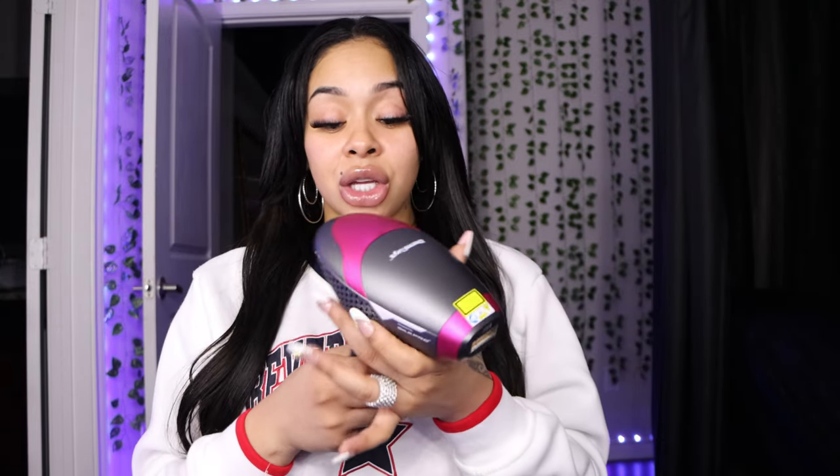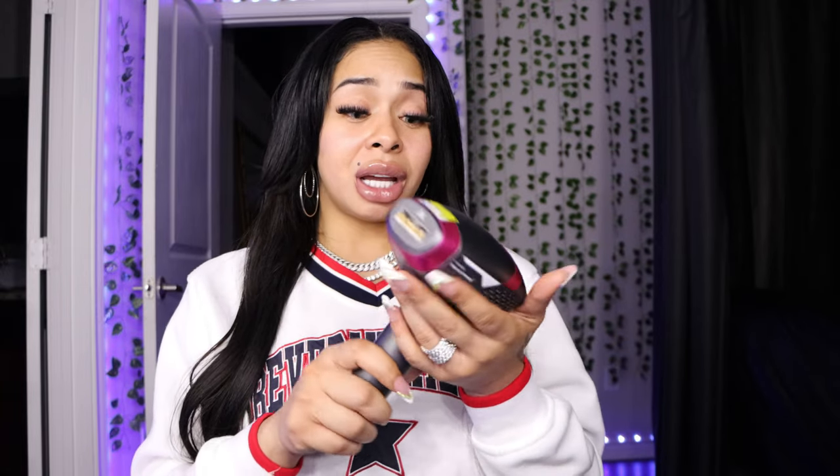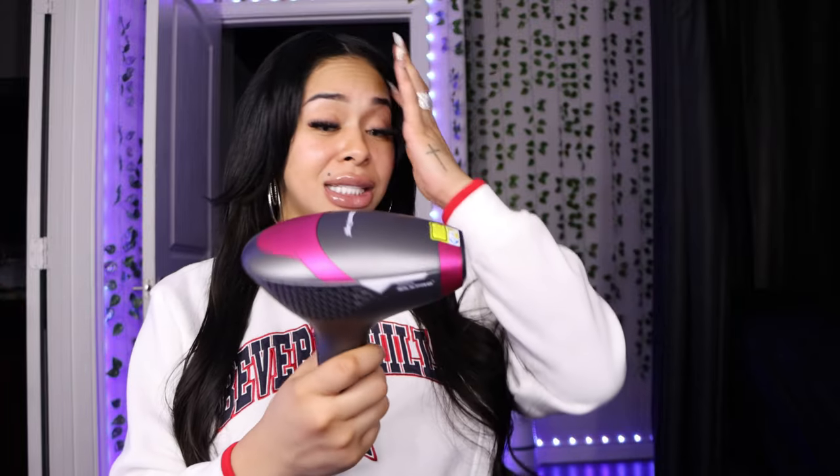that you can get somewhere else for a higher voltage. When you get the at-home equipment, you have to use it at the highest voltage. So when I use this, I'm gonna use it at the highest voltage that it has. But the gun is really cute. I like it. The color pink, the gray, you know what I mean? It's very sexy.